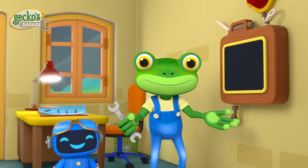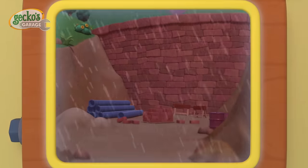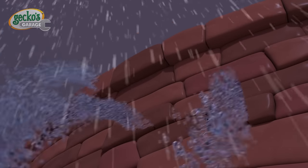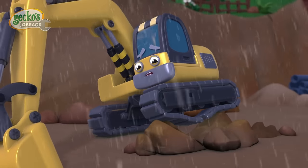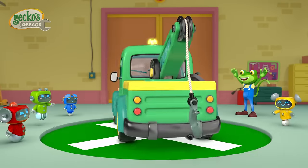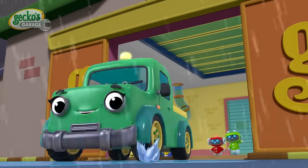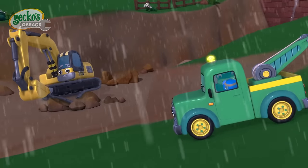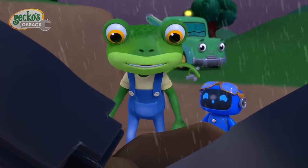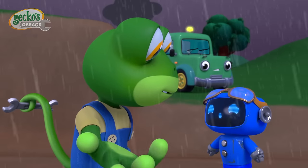Welcome back to Gecko's Garage, everyone. We've just been installing our emergency alert system. Someone must be in trouble. Go, go, Tilly Tow Truck! It's Eric, the excavator! I think he's hit a rock. Look, he's broken his caterpillar track. Oh, Blue. I know the storm is scary, but we need your help. Will you be brave for us?